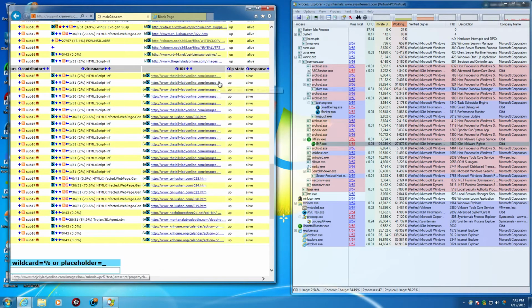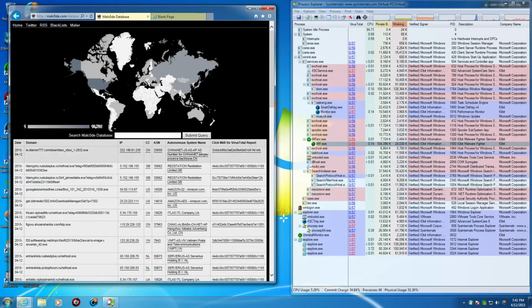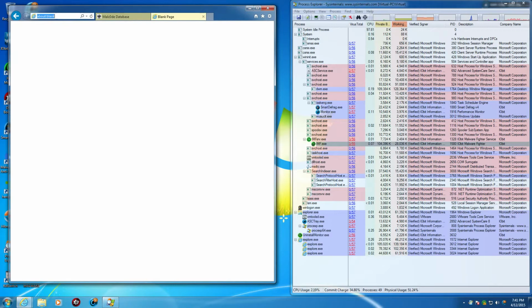Let's go over to Malc0de. Unfortunately, they only have a lot of adware, but maybe because this is adware, it will detect it. Right? You know, you could do that.